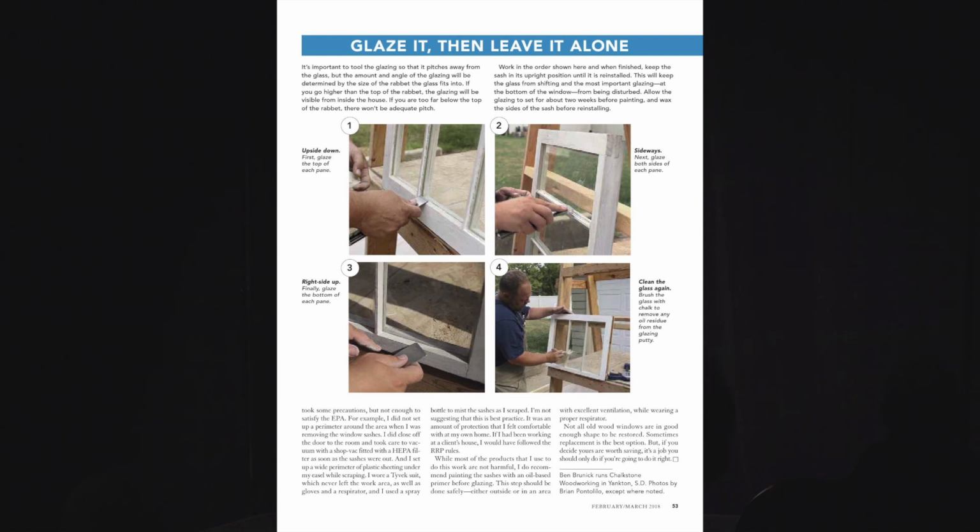And then reinstalling, you just basically do things in reverse. You put the upper sash in, you put the parting stops in, you put the lower sash in, and then you put the interior stop. And that's basically the sash restoration.